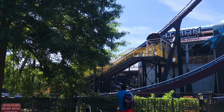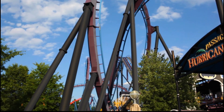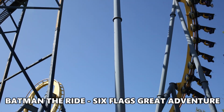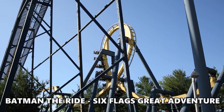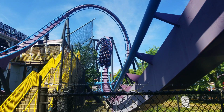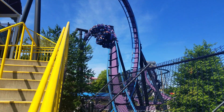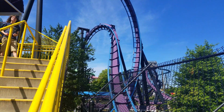Also, it's a floorless coaster, which makes it different since Batman has almost always been used exclusively as the name for an inverted B&M at other various Six Flags parks. The station has been lightly themed with Batman, mostly just the giant posters plastered outside of the structure. Out of all the Batman coasters that I've ridden, I would say that this is the least themed.